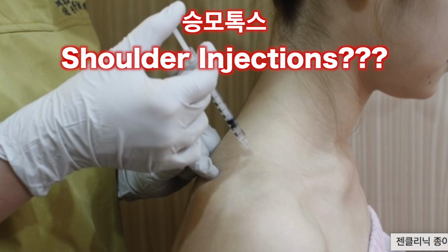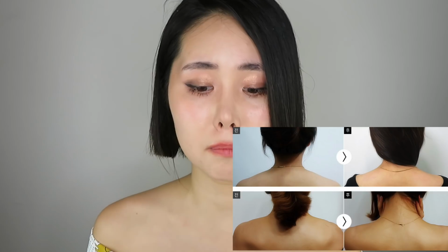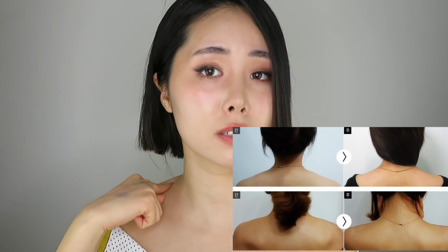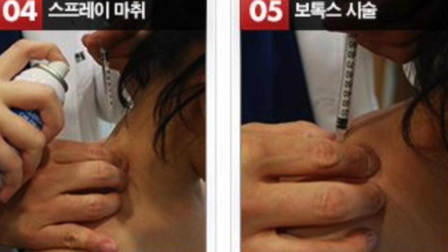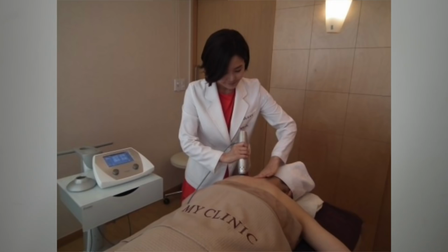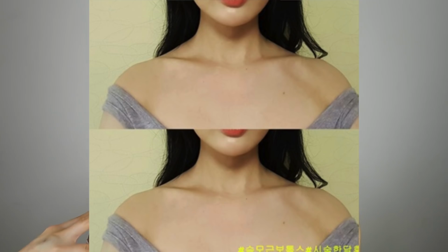Let's go to the botox. This is an interesting thing that I didn't even know existed, but you could get a botox right here if you think you have a lot of fat or muscles right here. You could get these injections to make your shoulders look more feminine. I'm sure you guys know or may not know, but this part of the area is very important in the Korean beauty standards. That's why if you go to a lot of skincare therapies in Korea, they give you a nice massage even on your shoulder area. So if you want a slimmer neck and slimmer shoulders, you guys could check out the 승모 botox.